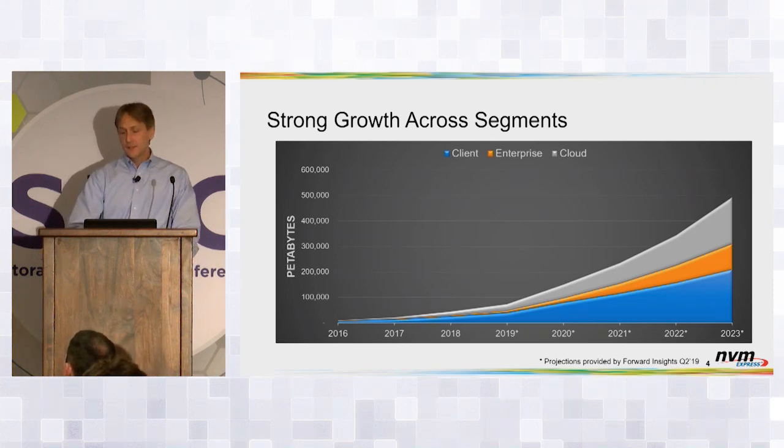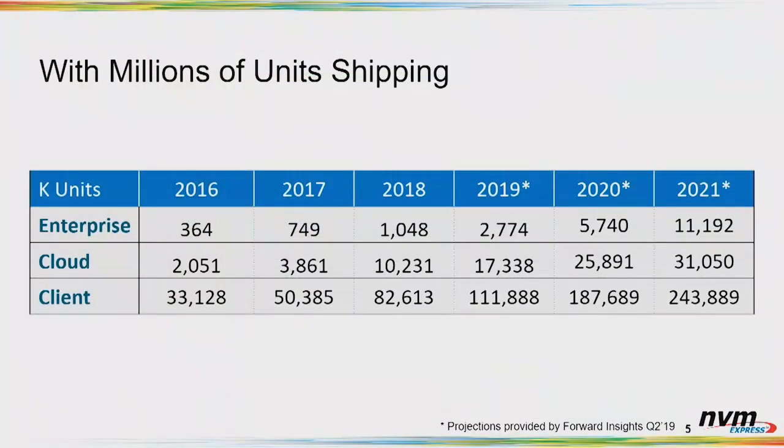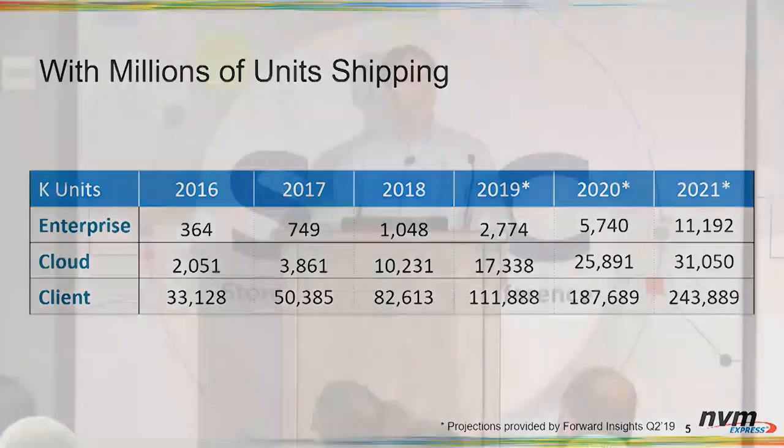Looking at this data in a different way, we can look at the numbers. In 2019, it's projected that we'll ship over 2 million enterprise drives, 17 million drives into the cloud, and over 100 million NVMe client drives. So I think NVMe has crossed the chasm and has become mainstream.